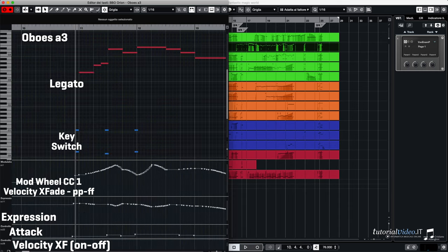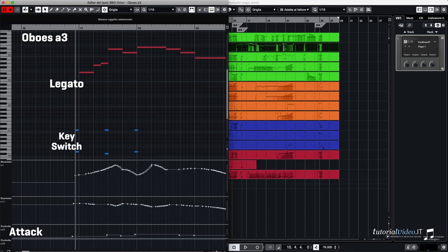To make the oboes even more impressive, he used MIDI CC22, which increases or decreases the attack time. A very useful and powerful parameter.